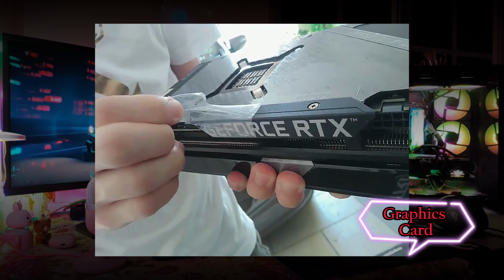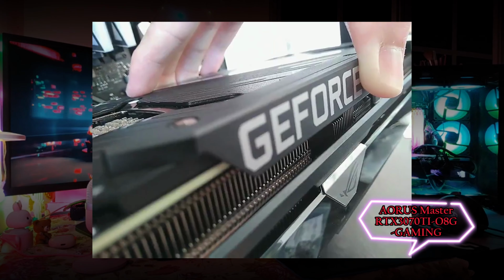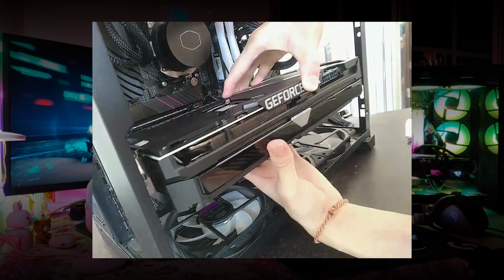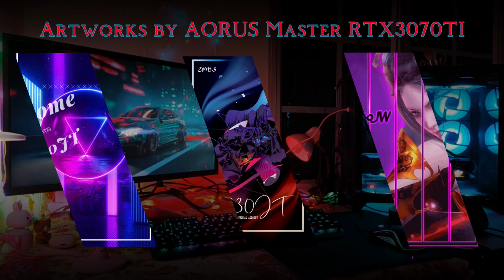For the graphics card, I went with the Aorus Master brand with a 3070 Ti with 8GB of VRAM. This is a powerful and high-performance graphics card that is perfect for playing the latest games and also good for editing videos and images in terms of productivity.